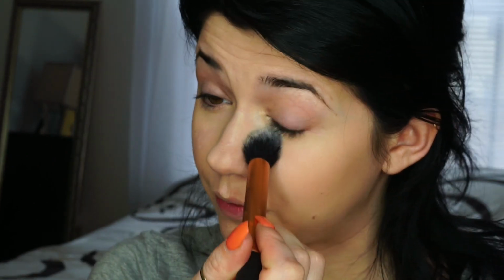Whereas other shades like the Anastasia Contour Kit, it comes with that banana powder, and I feel like it actually darkens because I'm so light. I feel like it actually darkens my under eyes. So this shade is perfect for porcelain type girls like me. I'm very, very pale in the winter. I feel like NC15 isn't even enough to highlight my face.